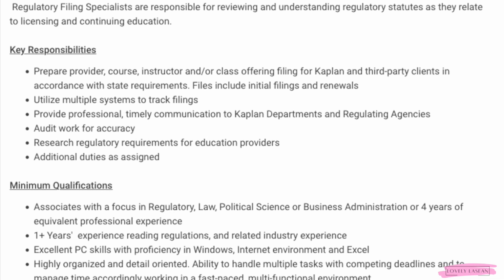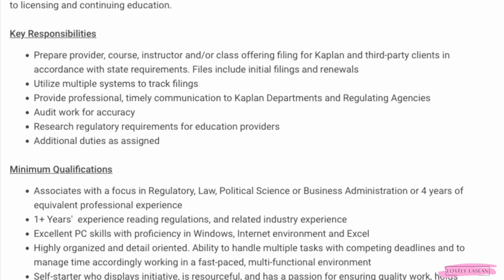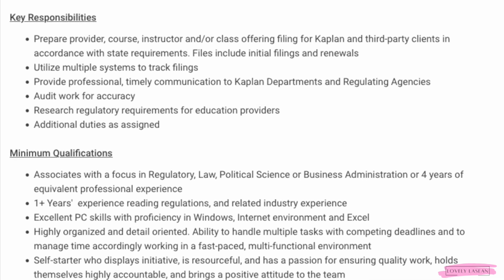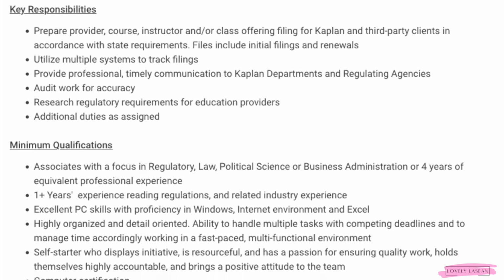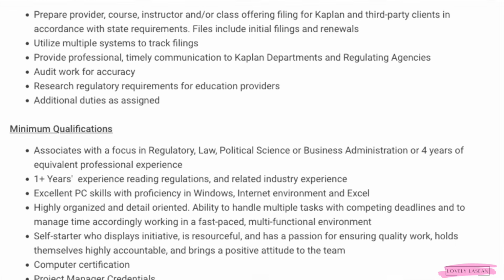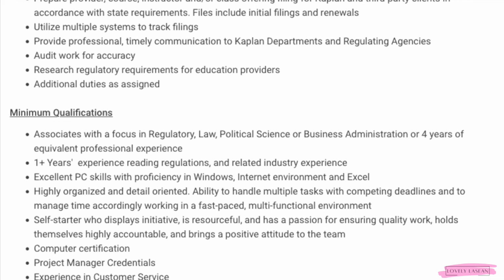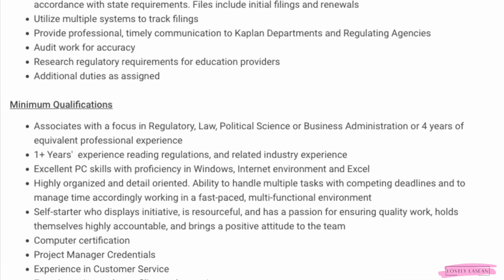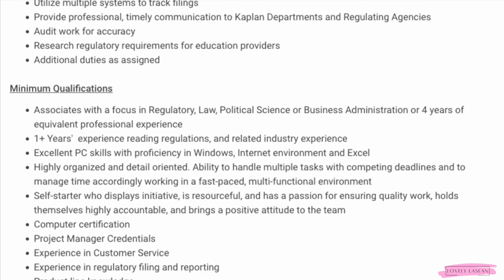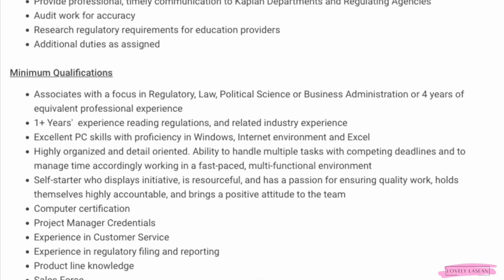You'll audit work for accuracy and research regulatory requirements for education providers. And so you will need an associate's degree with a focus in regulatory law, political science, or business administration, or 4 years of equivalent experience, 1+ years of experience reading regulations and related industry experience, and excellent PC skills with proficiency in Windows, internet environment, and Excel. You also need to be detail-oriented and have a computer certification, project manager credentials, experience in customer service, experience in regulatory filing and reporting, product line knowledge, Salesforce, and Google Platforms knowledge.